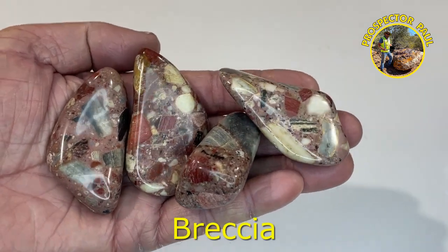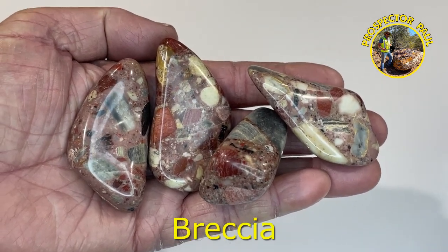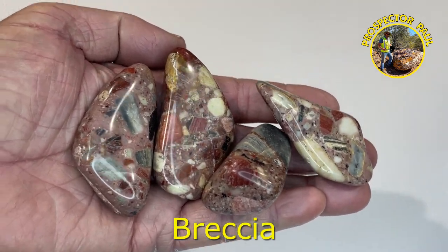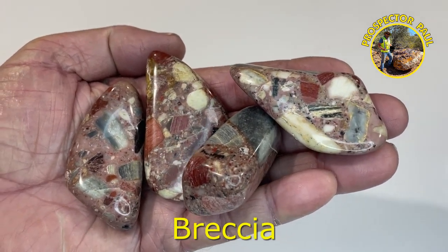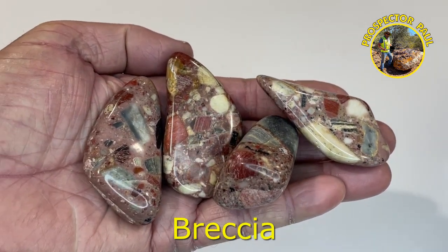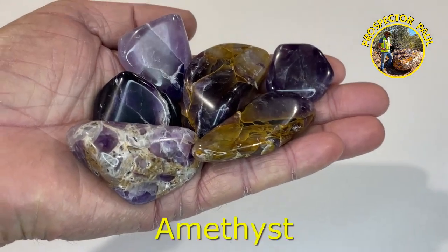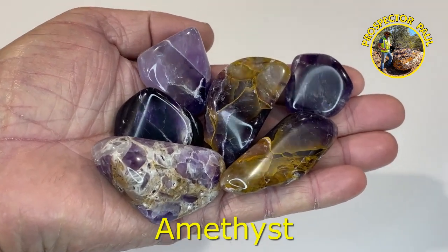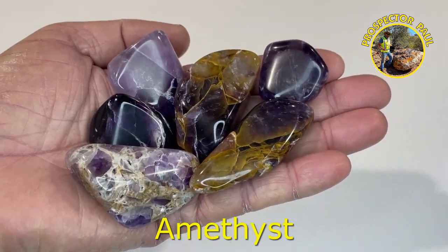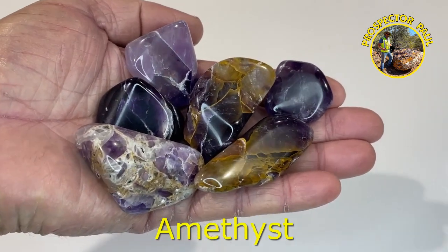To me it's Brecciated Chert. This is from Payne's Find. But yeah, it's just known as Breccia. But I guess Brecciated Chert would be a better description. This is Amethyst. A beautiful amethyst. Again, from out past Kalgoorlie.